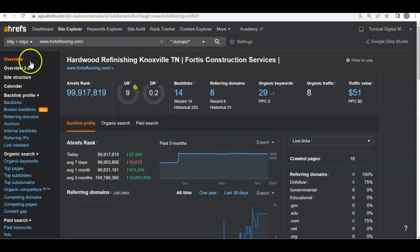The way we do that is with a system called Ahrefs, or Ahrefs, depending on your mood. Two main things we look at are the UR rating and the DR rating. So the UR rating is the strength of your website, which is a 9, and the DR rating is Google's trust in your website, which is a 0.2. Now, ideally, we want this between 30 to 40. That would be what we call the golden ratio. And the way we get that up is with backlinks.